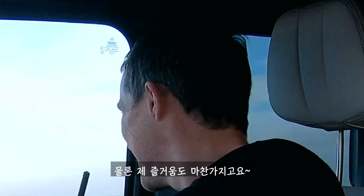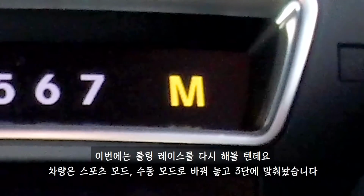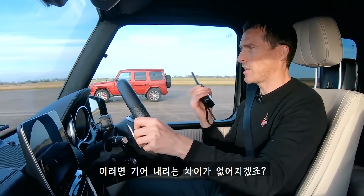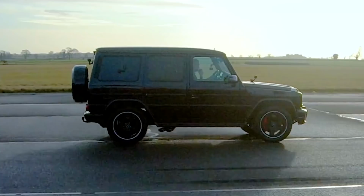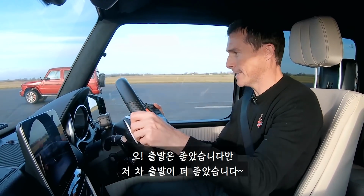and mine. Now we're going to do the same test again, but this time with the cars in manual mode and in third gear and in sporty setting. Take the change down out of the equation. So here we go. 3, 2, 1, go. This picked up nicely. That picked up nicer.